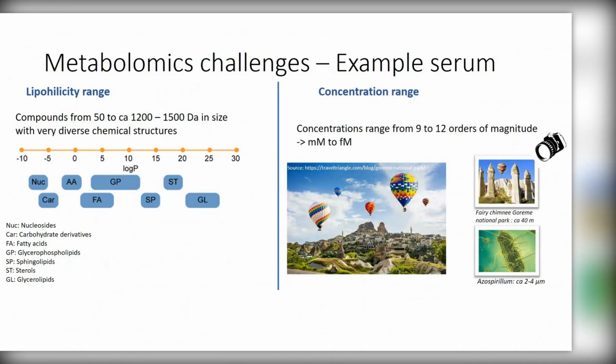The second challenge that we see is the concentration range. The concentration range of metabolites in serum is believed to range from 9 to 12 orders of magnitude, which is from millimolar to femtomolar.